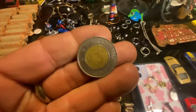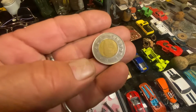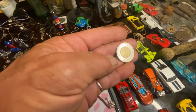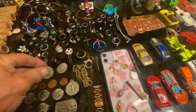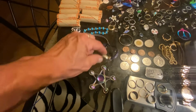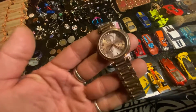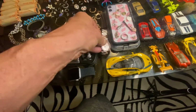A lot of Canadians at OB this year. I found they call these toonies. It's a $2 coin. Kind of neat. And a few bracelets here and there. Another watch. Found this custom watch. Thought it was real gold, but it's custom.